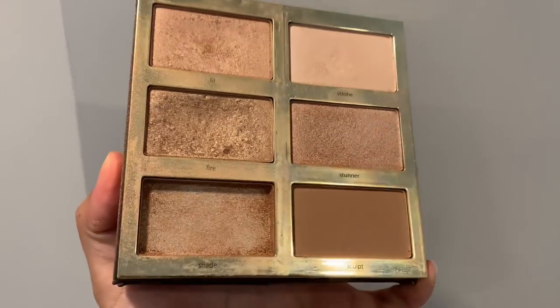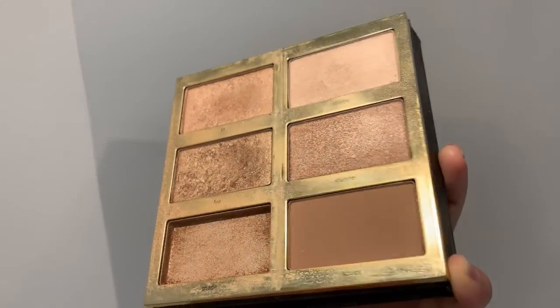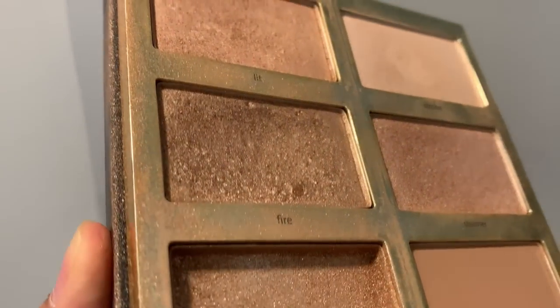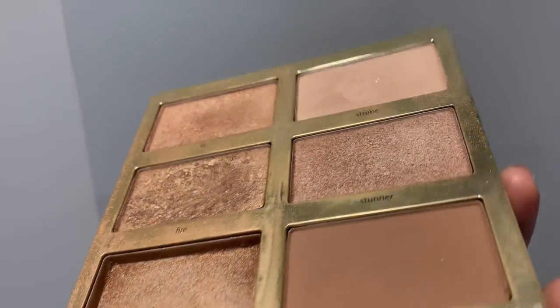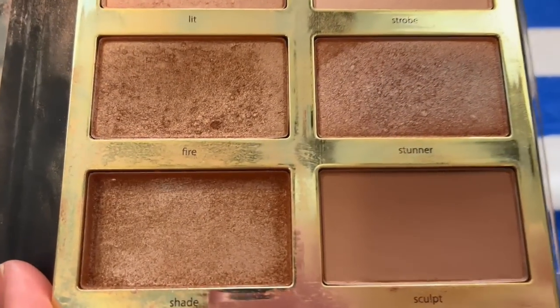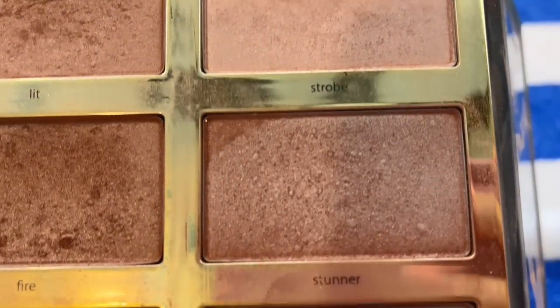All right, so now let's move on to the one that is in here for one more round, you guys. So in the last month, I wanted to get more use out of Sculpt. Sculpt was the matte brown shade. I had used it once or twice the last update and realized that I could use it as a bronzer. I wanted to get a little bit more use out of Lit and then jump over to Strobe and Stunner. And as you guys can see now, I feel like I have a lot more use out of Sculpt. Sculpt is the one that I concentrated more on, which is the bronzer.